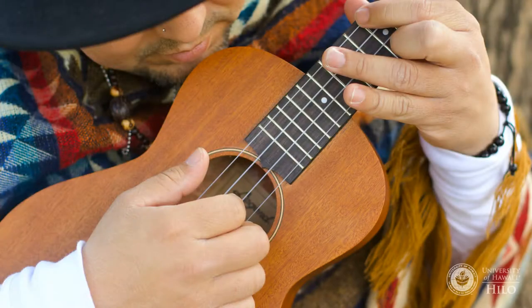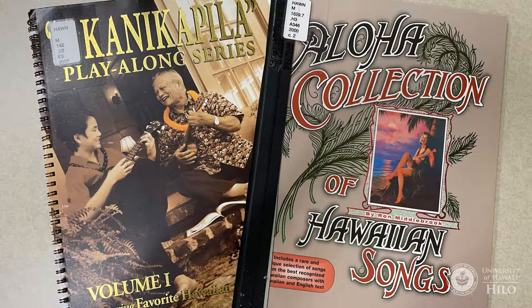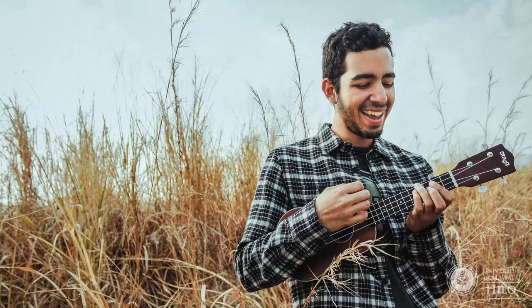Two types of ukulele are available, concert and tenor. The library also has ukulele chord and songbooks and DVDs. Start learning how to play today.